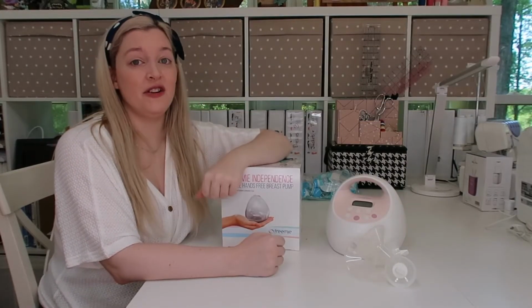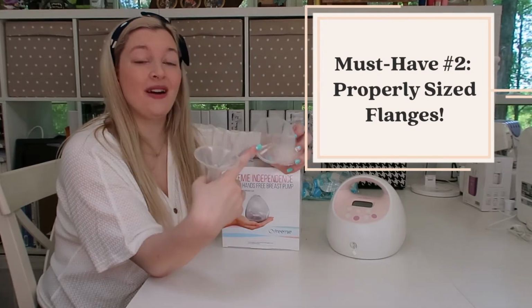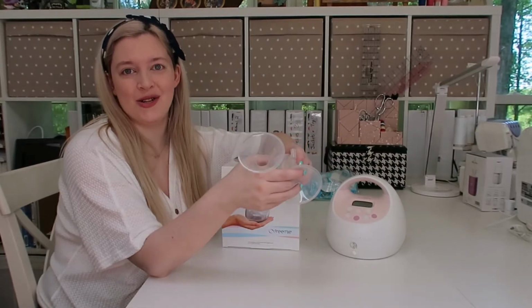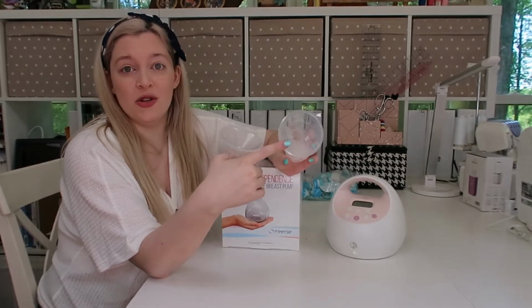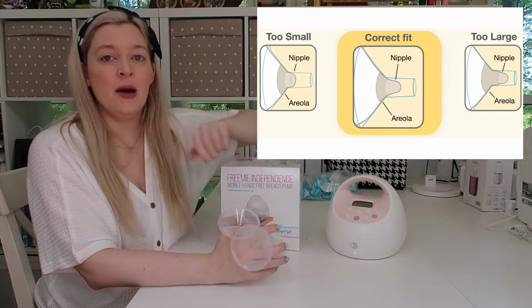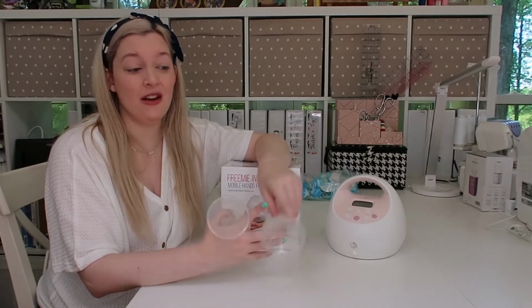Item number 2 that I feel is very, very important for pumping, and it's a little bit tricky to master, is flanges that fit. So these are flanges for the Spectra. These are actually not Spectra specific flanges though, because what you'll realize is that as your pregnancy continues and as you deliver your baby and as you pump, the size of your nipples will not necessarily be the size of the flanges that they send you. So I'll put a graphic right here of what your flange fit should be, but Legendairy Milk has basically a silicone card that will allow you to measure nipple size, so you can make sure you get flanges that fit.